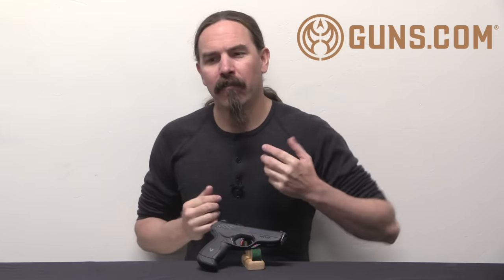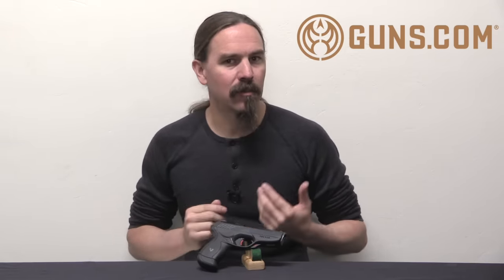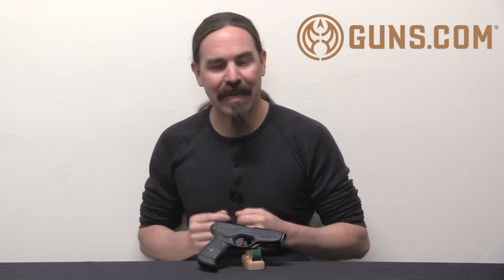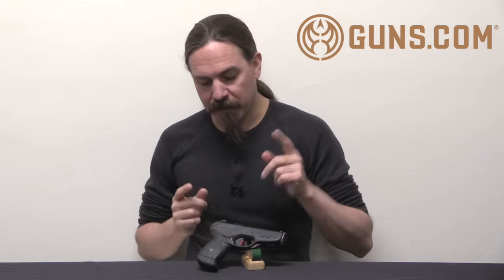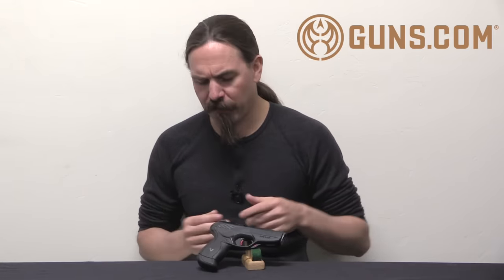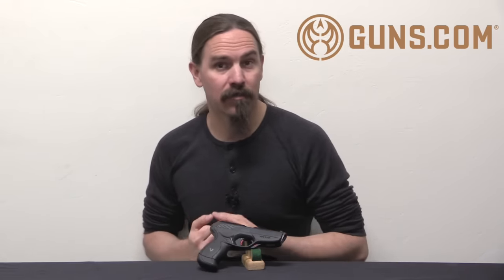Anyway, for mechanical inspiration, Vektor actually looked to the HK-P7, and they decided to design this as a gas-delayed blowback pistol. It's also hammer-fired. Despite the look, you look at this and you assume that it seems to be a striker-fired gun, that's how striker-fired guns usually appear. No, this actually has a concealed internal hammer.